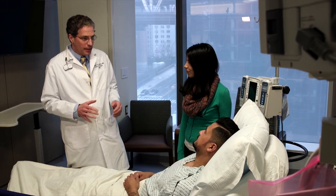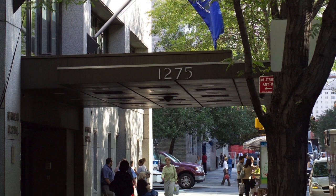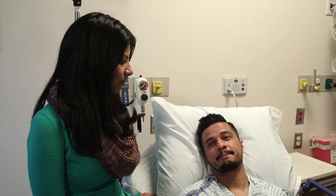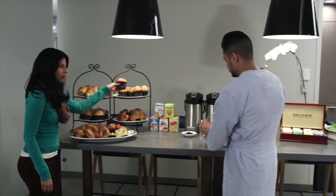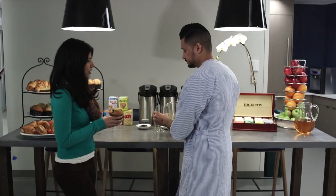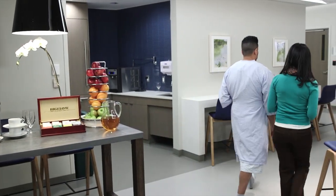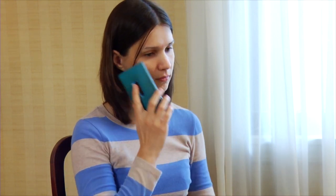If your healthcare team feels you need to stay longer, you will be taken to Memorial Hospital, located at 1275 York Avenue. If you do need to stay overnight, we strongly encourage your caregiver to stay overnight with you. Only one person may stay overnight, and accommodations will be made for the caregiver to stay with you in your room. If you have any questions about how to prepare for your surgery at Memorial Sloan Kettering, call your surgeon's office.